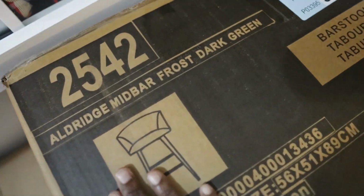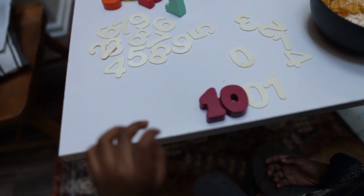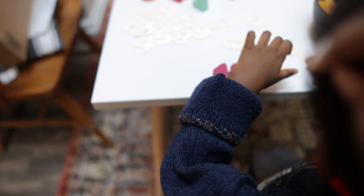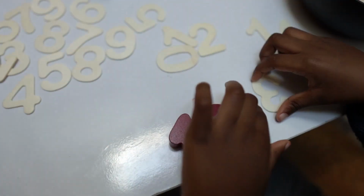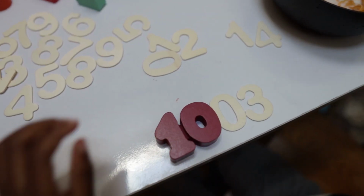New stools have arrived. Playing with numbers. What did you make? What number is that? 1001. Good job. 1003. And that's it. You're so smart, baby.